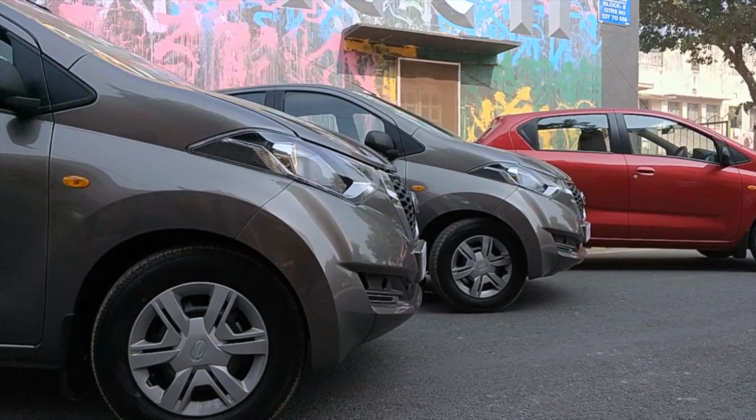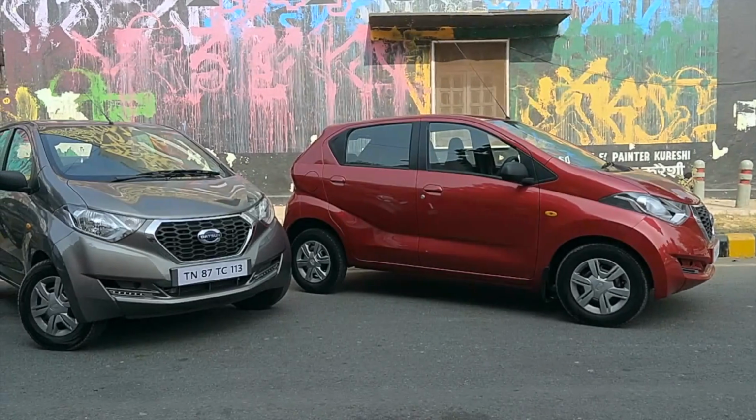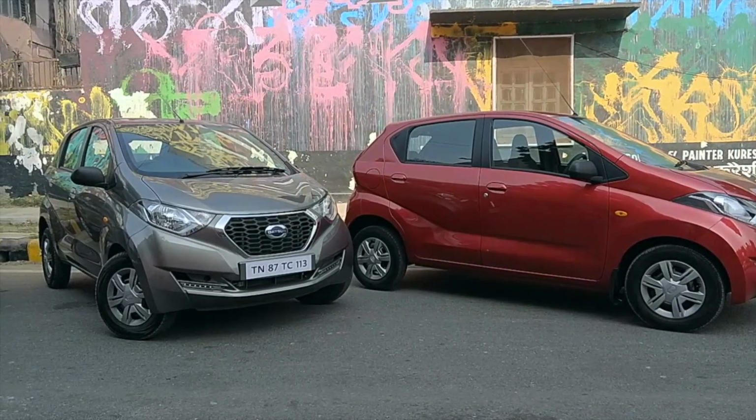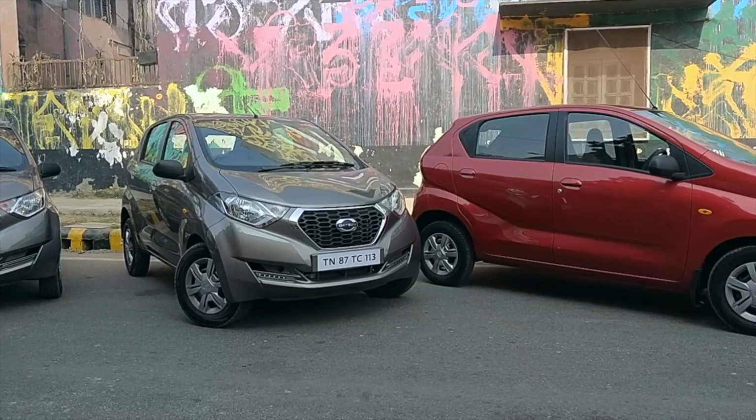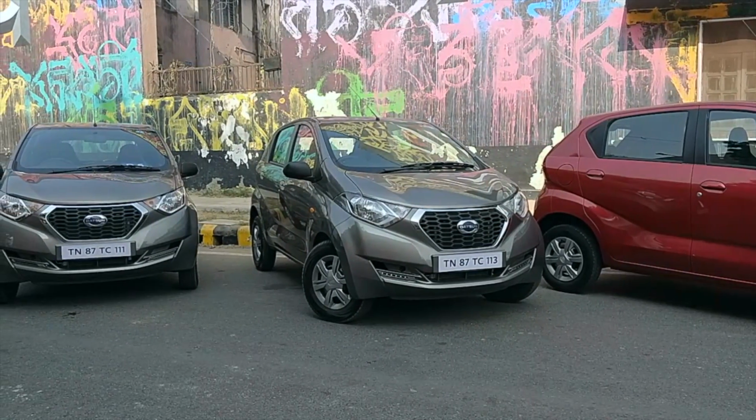If you're looking for what is new on the Redi-Go AMT, well, apart from the AMT gearbox, there is nothing significant to spot on this small car. Datsun is not slapping any sort of badge on this car to shout out that this is an AMT variant.